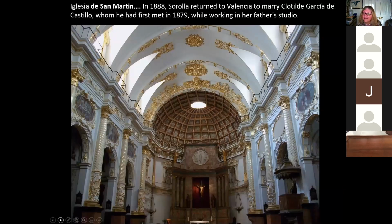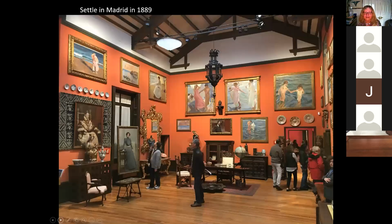So he comes back to marry Clotilde in Valencia, in San Martin. So when you go to visit Valencia, if you want to plot out places associated with Sorolla, this might well be on your list. As you can see, it was baroqued at some stage. And having met Clotilde and married her in Valencia, they will settle in Madrid when they return from Italy in 1889.